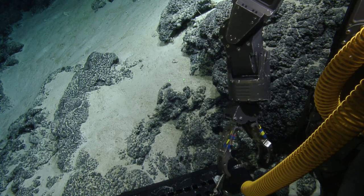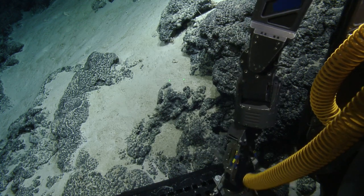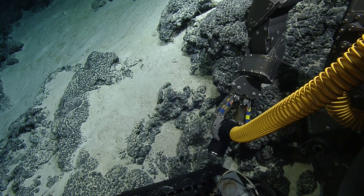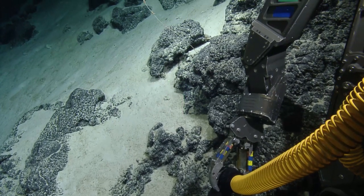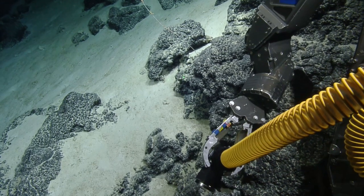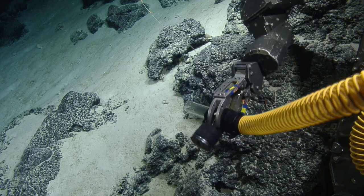Nautilus is part of that worldwide initiative to map the entire seafloor by 2030. Does our data get compiled into the GEBCO database? Yes, it does make it to GEBCO, and it makes it into a number of different repositories, but the data from Nautilus goes to R2R, which is Rolling Deck to Repository.